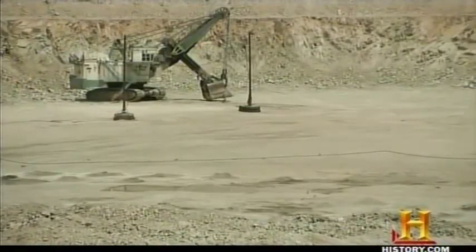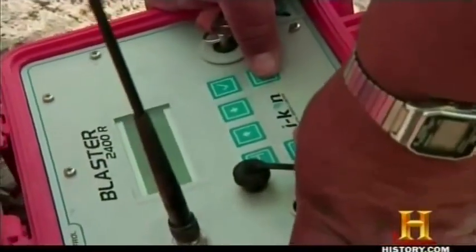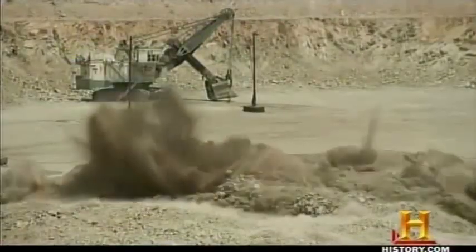To all units, this is a 1-minute blast warning. Fire in the hole for 1 shot.